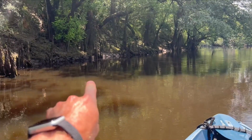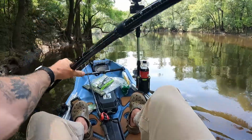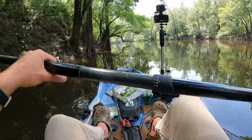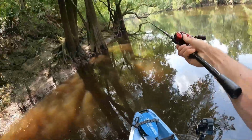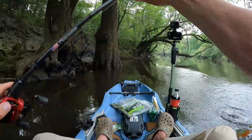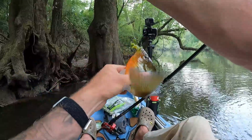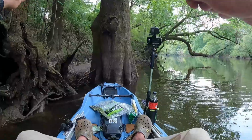They're hanging right over here in this calm area. Bottom of these cypress trees, all these roots. Great spot for one of these. Got one. That's our redbreast. This is what's been biting it. Check out the size of this redbreast sunfish, and I do not want to get up near this hole. Look like it'd be snaky.